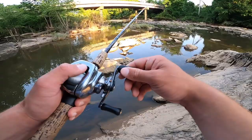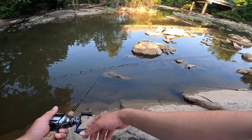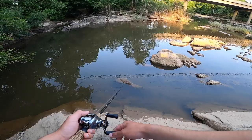Nope, didn't eat all the way. Too small. Fish is literally so small it can't eat the whole swim bait. Takes it, swims off the bed. There it goes again. Same deal. Bump it right in the face right there. Oh yeah.